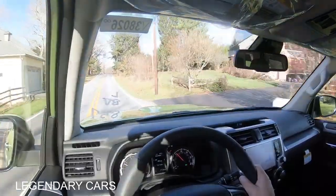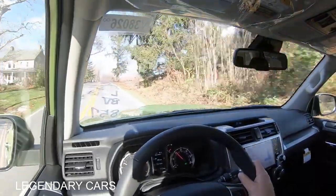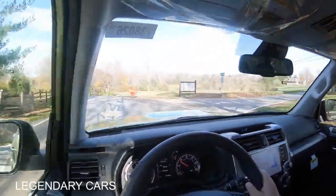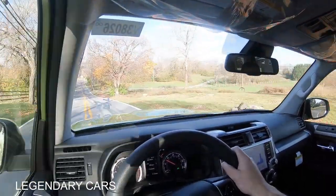There is also a Torsen limited slip center differential for the Limited four-wheel drive, a locking rear differential then for any of the TRD trim levels. That's going to come standard there, and there are TRD tuned front springs, obviously, with the TRD Pro.